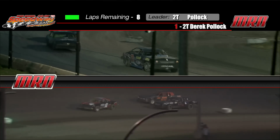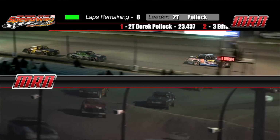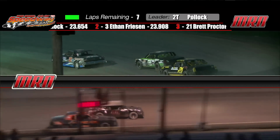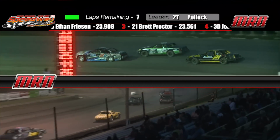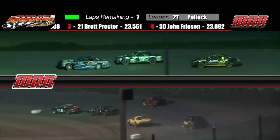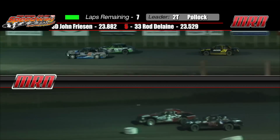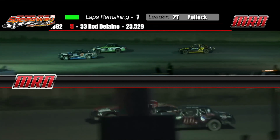They're slowly catching up to lap traffic. Brett Proctor in third spot. John Friesen falls back to fourth. Delane, he loses the fifth spot. Gives that one up to the nine of McRae.